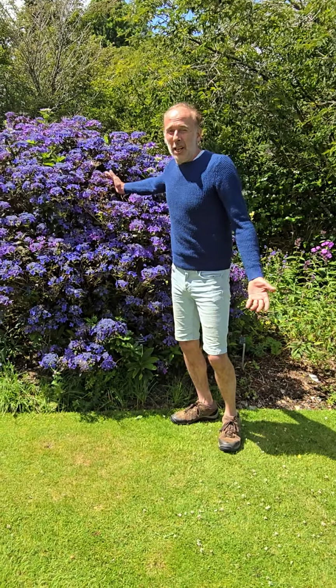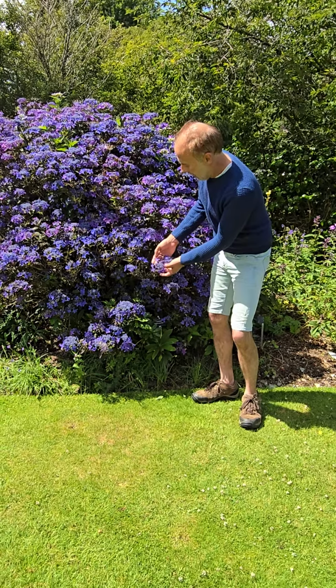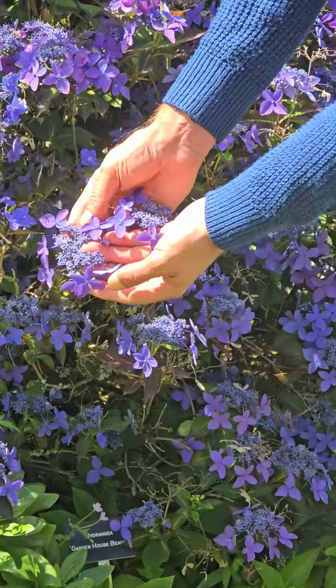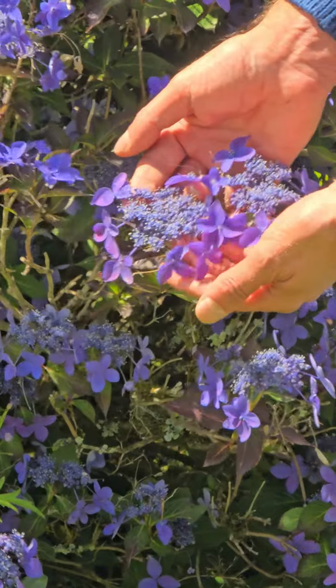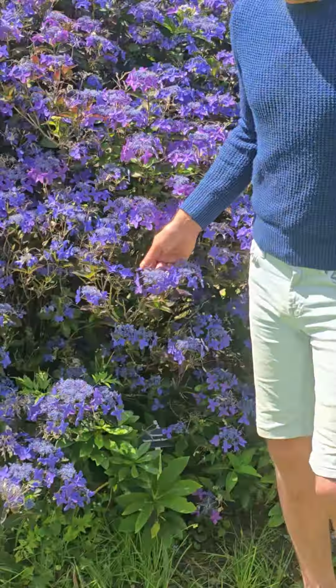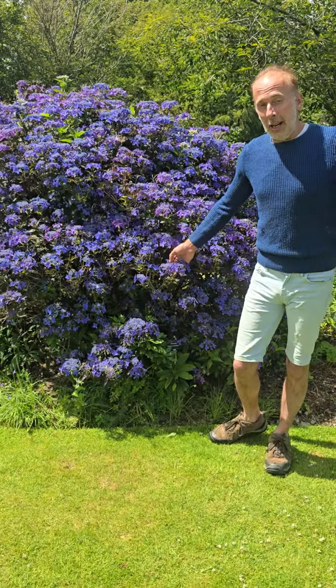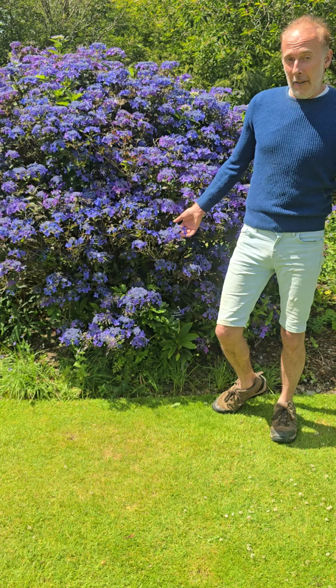This hydrangea is called Garden House Beauty, and it's a very unusual hydrangea. The sterile outer flowers sort of hang down a bit. It's this really gorgeous purpley blue colour, and like with many hydrangeas, if it's grown in an alkaline area it will be pink, and if it's grown in an acid area it will be blue.